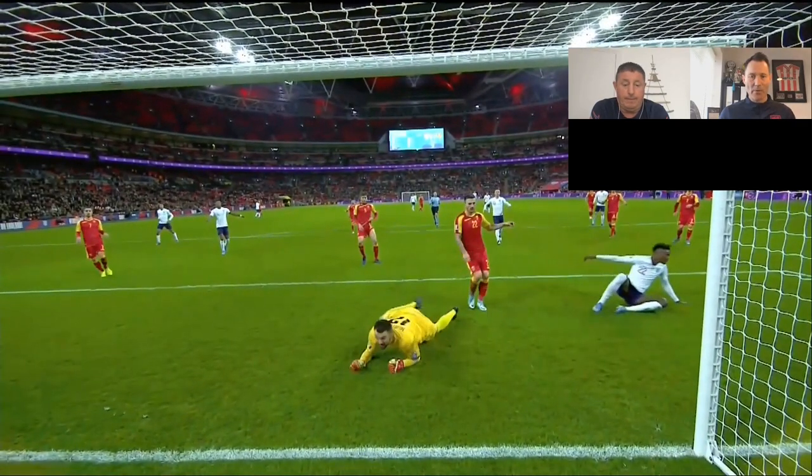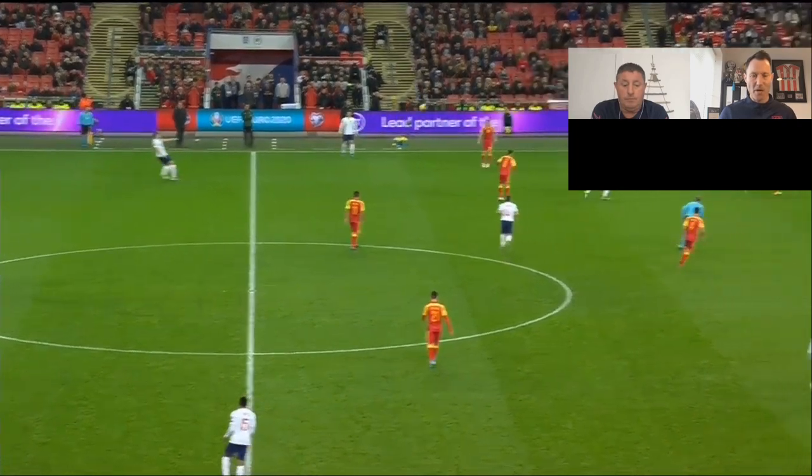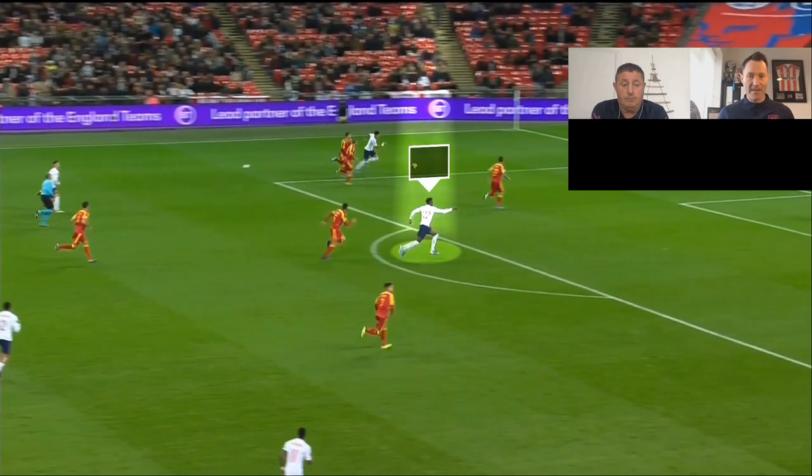So we spoke, haven't we, Jimmy, about the disguise, the confusion, and at times over the period of a game, actually sucking the defenders into a little bit of, well, actually, I'm going to go there. And you do that two or three times, so the defender then thinks it becomes a habit. And then the next one, you dart and you do something different.